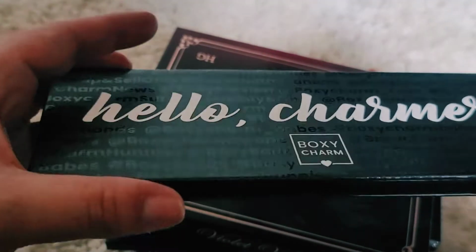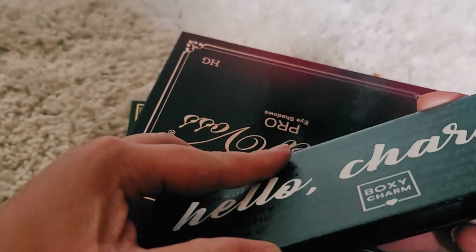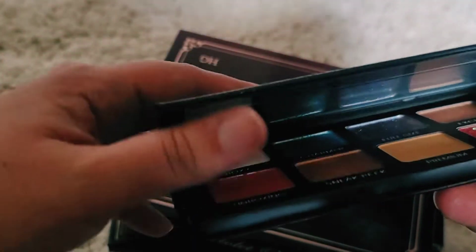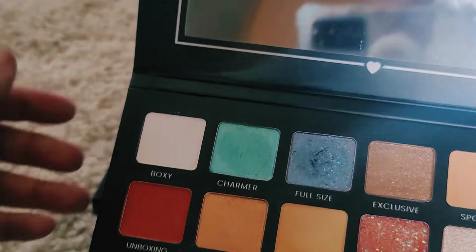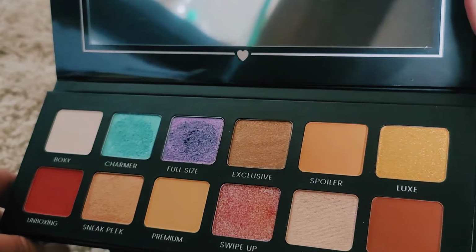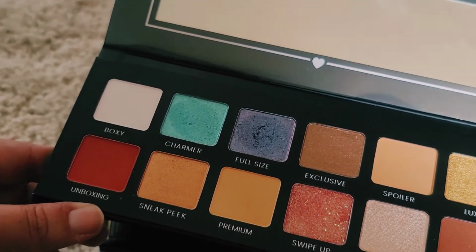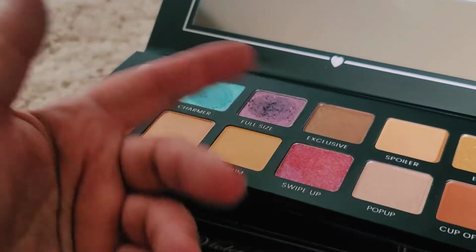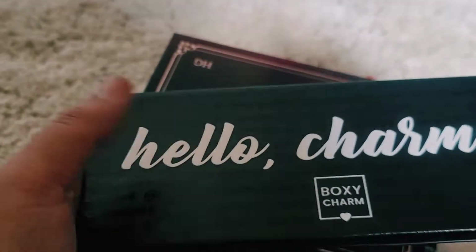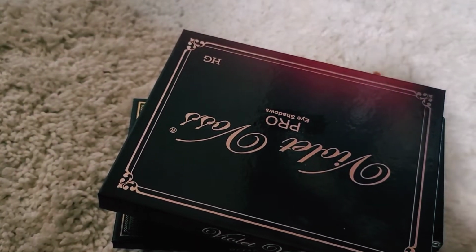This BoxyCharm, I don't even know who they did this in collab with. I don't even think it says, but anyway. BoxyCharm palette. I think I swatched them. Ah, this is kind of pretty. See, this is why I need to go through my stuff more often. I'm going to give this one a shot. I mean, clearly I swatched like 2 of them. I'm surprised I didn't touch it after that. I'm going to give this a shot, and I mean, if I don't like it, then I'll get rid of it.